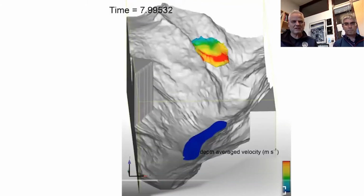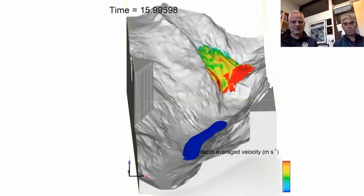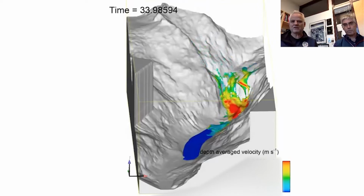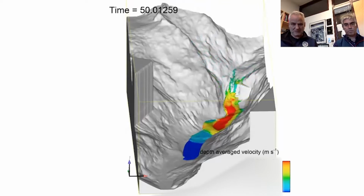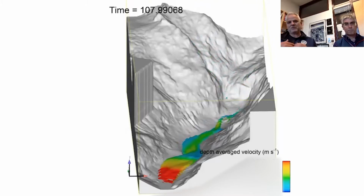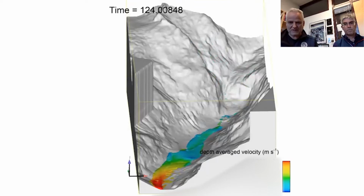So here we see the landslide detaching from the slope. And it takes about 30 seconds for it to reach the lake. And then we see a series of waves happening. And this leading wave reaches the outlet of the lake about 90 seconds after the landslide happened. And then it spills over the edge of the lake and bores down the valley.